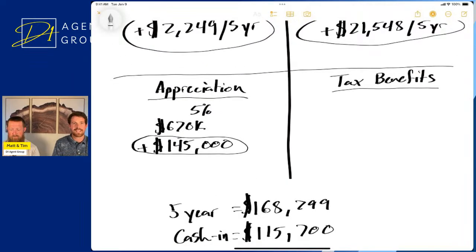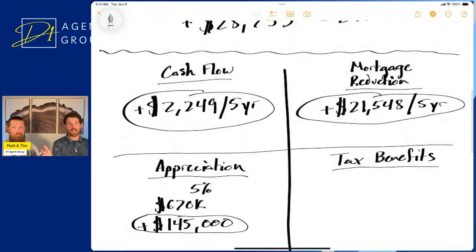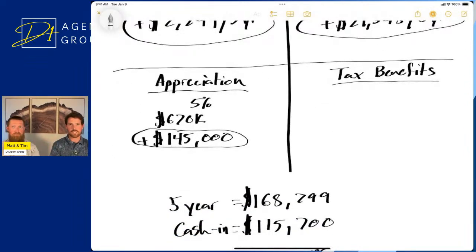The total tax benefits. Now we ran a quick simulation of your Schedule E. What do all the deductions look like against this rental property over 5 years? Obviously, the bulk is the cost segregation study and the depreciation, that's $73,000 that you're going to take in year one. That drastically drops off in years 2, 3, 4, and 5. We just ran a quick simulation of what that Schedule E would look like, to give an overall picture of how much money we're saving from Uncle Sam.